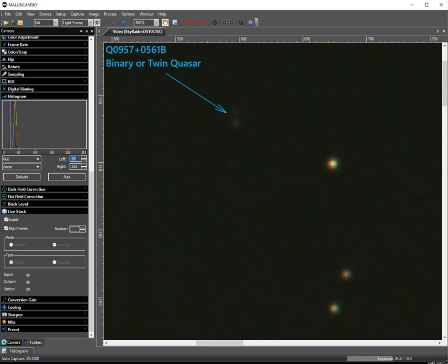And I was able to barely see it with my 17.5 with an old black and white, I think it was a 2-second pro dob camera.